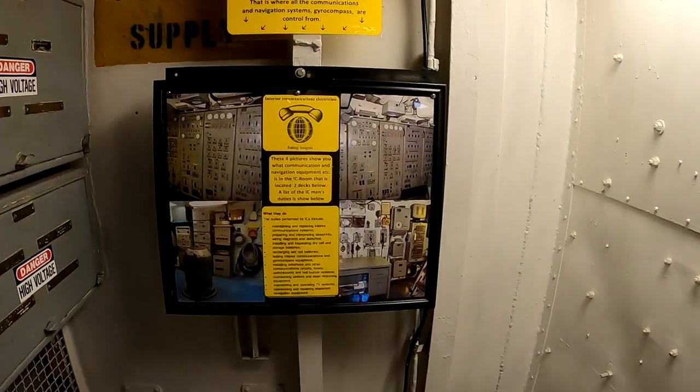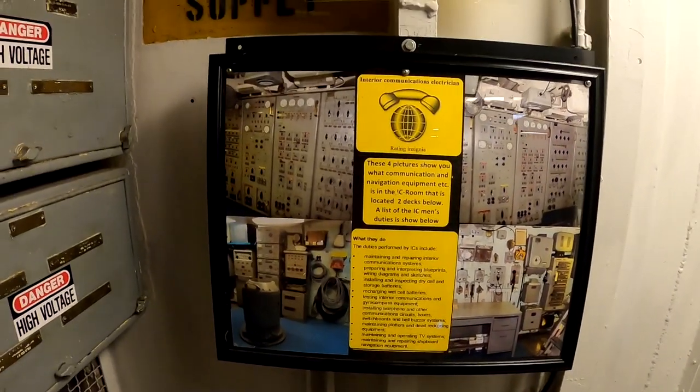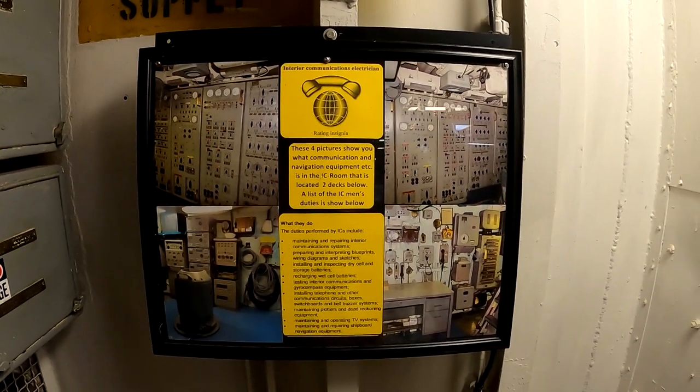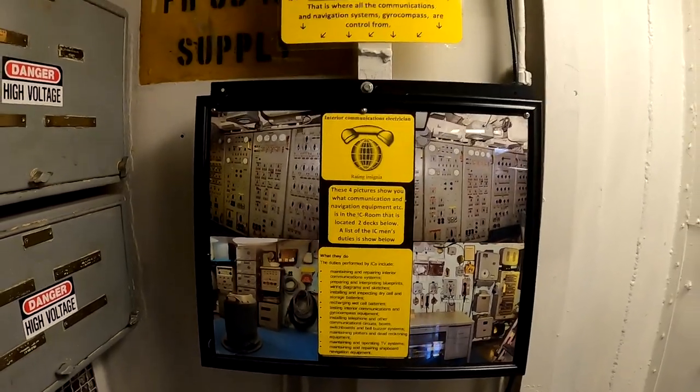See, this is interesting. This is the IC gyro room. This is what I did in the Navy. That was my rate, and this is where I would have been. This would have been my workshop on this vessel.